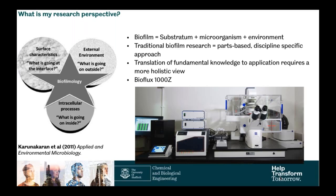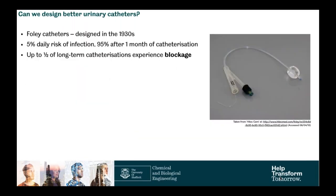Thanks. So I'm just going to start by giving a brief introduction to the project that I'm working on, and then I'll go on to show some of the results that I've obtained with the BioFlux using the PDMS plates. So urinary catheters are used widely in healthcare settings. There's an estimated 1 to 2 million people in the UK using urinary catheters at any one time. And the majority of these are the silicon-based Foley catheter. Now, the physical design of the Foley catheter really has remained largely unchanged since the 1930s. And it carries a huge infection risk, although it does the job.